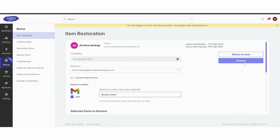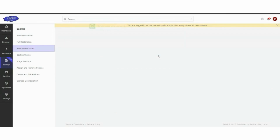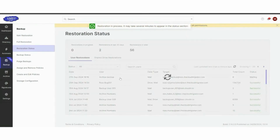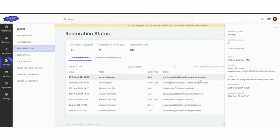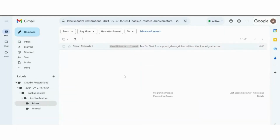Review your selected items, and once you're ready, click the Restore button to start the process. You'll then be directed to the Restoration Status area, where you can monitor the progress of the restoration. Once the restoration is complete, you'll find the restored item in Gmail. If you applied a custom label, the item will appear under that label within the CloudM Restorations folder with the existing structure preserved.